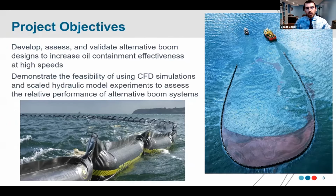So the objective of this work was really to develop, assess, and validate alternative boom designs to increase oil containment effectiveness at high speeds. And in doing so, we wanted to demonstrate the feasibility of using CFD simulations, so numerical simulations, as well as scaled hydraulic model experiments to assess the relative performance of alternative boom systems.